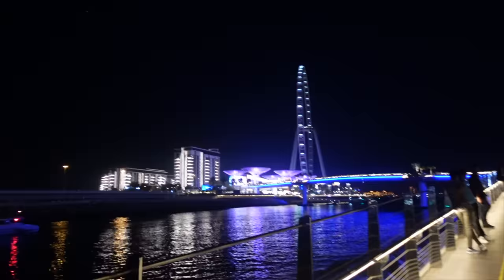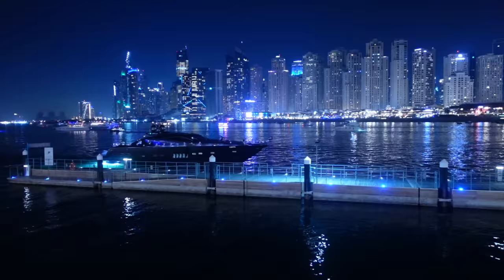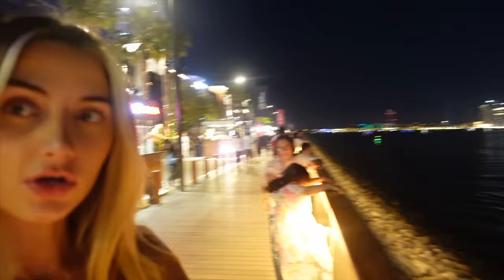We're now making our way across Blue Water Island. The boat's coming by. Beautiful. And then check out the Address building. One of the main things I love about Blue Water Island is the view to JBR. So if you do come here, make sure to go for a walk. Cross that little bridge there and come and check out Blue Water Island. You've got loads of restaurants. It's lovely to walk around. And yeah, this view is just incredible, isn't it?